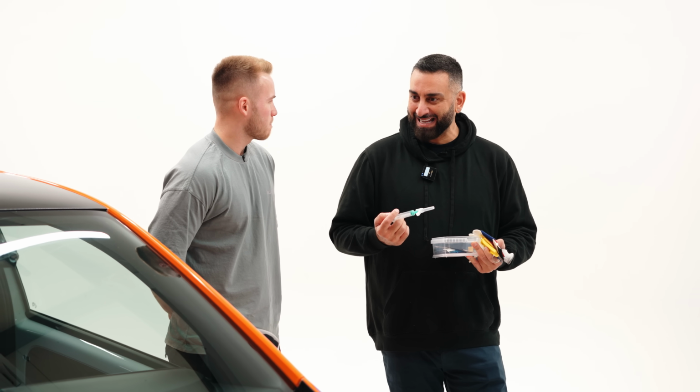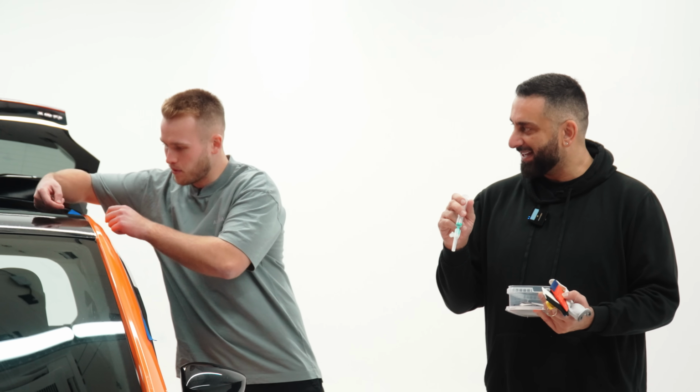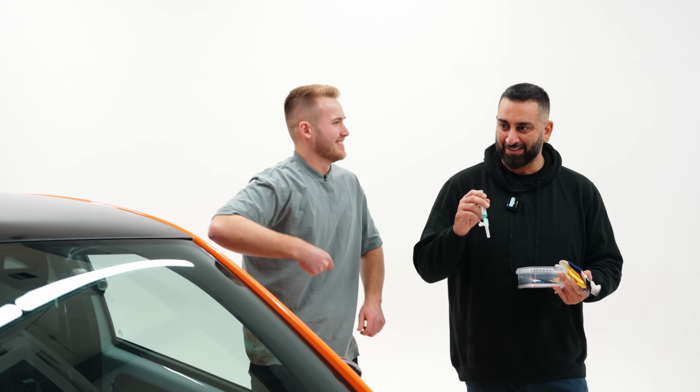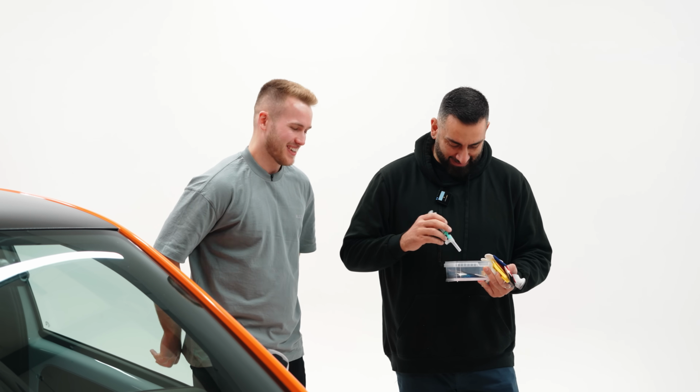I got told by someone, if you have a bubble, to stick it in the corner and pull it out while you push the vinyl down. Really? Pierce the hole and then pull it out. So push all the vinyl into one area, put the needle one side and push all the air out. I know it's probably not great, but... Yeah, let's not do that. Overall, I don't think it's that bad.